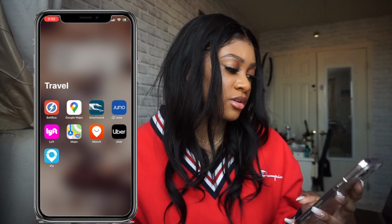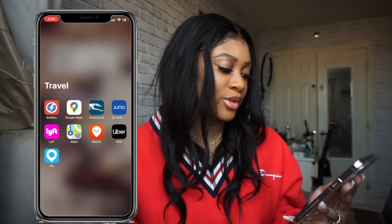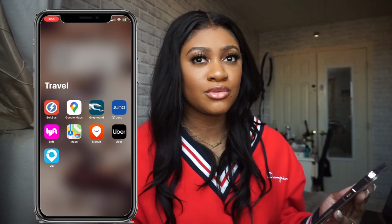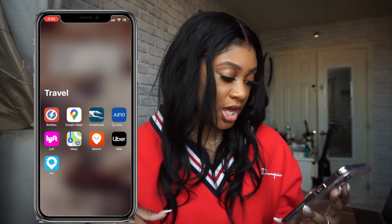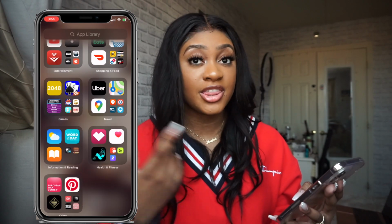And then travel, oops. I have Bolt Bus, Google Maps, Greyhound, Juno, which probably went out of business. I haven't heard of anybody using Juno in a very long time. Lyft, Maps, Move It, Uber, and Via. I have information in reading, so I have like the Bible app.